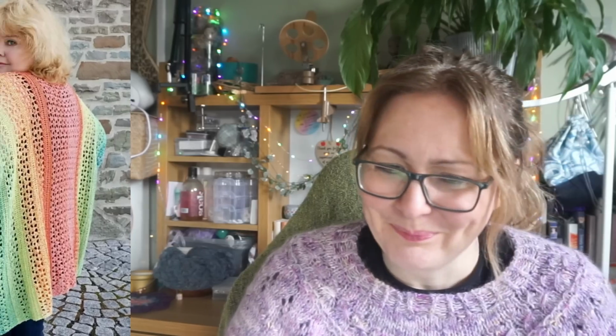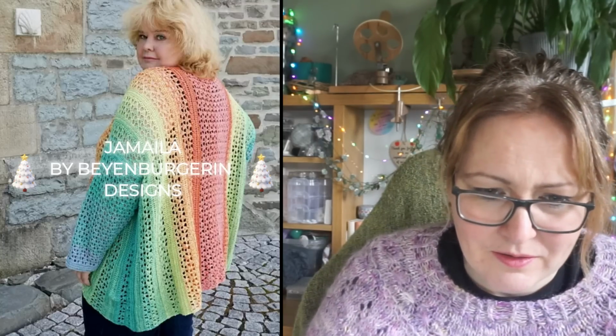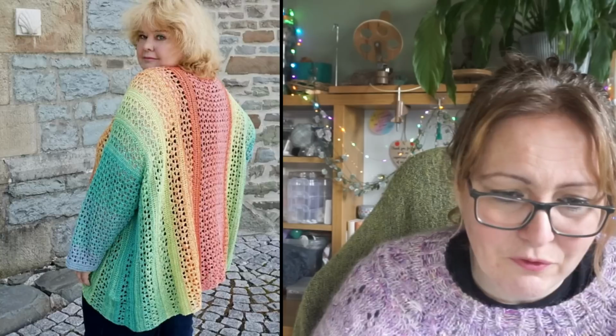Jamaila by, bear with me, Battenberg Designs. Battenberg, I think. So this is a cardigan. It's in the cardigan section, but it's also in the sweater section, and the tee section and the vest section. I think you can basically do what you want. I saw it in all the colours, and I was just like, oh, it just looks so good. It is a paid for pattern, and it goes up to 5XL, which is a 64-inch chest.